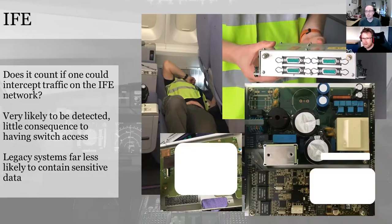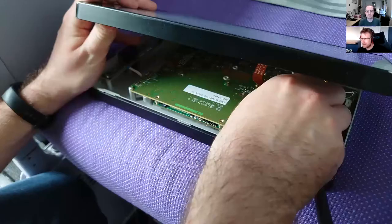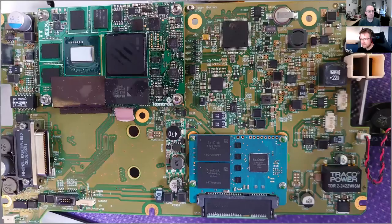So, all these do is play videos, basically. So there's not a lot of interesting stuff. We did open them up to have a look. But again, inside, there's not that much interesting stuff on there, apart from the SSDs at the bottom there, where the media for this particular vendor is stored on all of the seat boxes rather than being a central media server. So it's kind of sharded out. Which is kind of interesting, and again, kind of saves weight and gear on board.